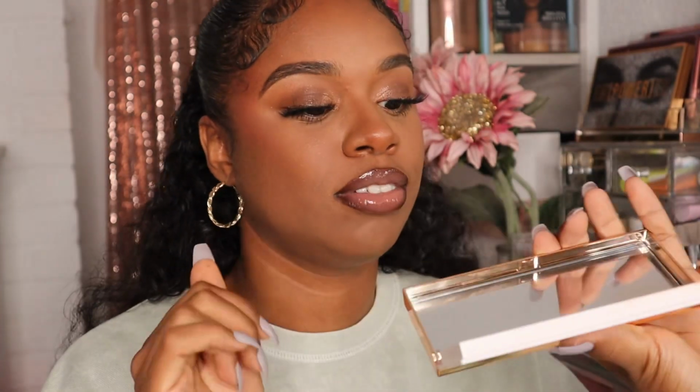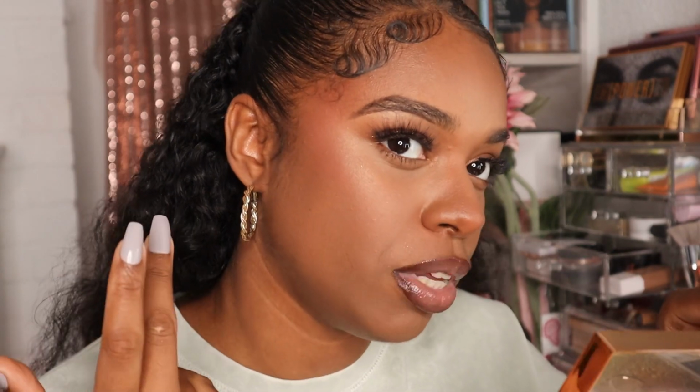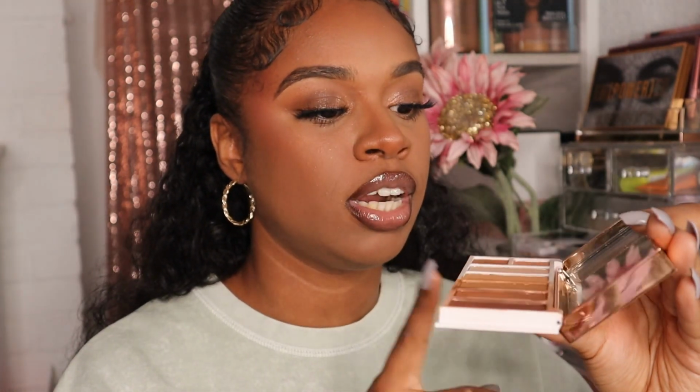I can't stop using that highlighter. It's so good. And I just use a little bit, not too much, but it just gives a little dimension, you know what I mean? So yeah, this has been my go-to right here.